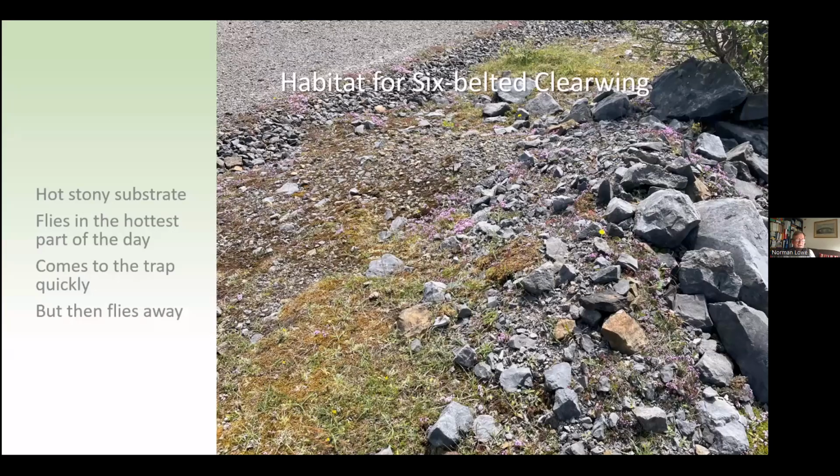That's the kind of habitat it likes. It likes really hot habitat as well, stony ground, where the microclimate is really hot for the larva. And it feeds inside the stems and the roots of bird's-foot trefoil.